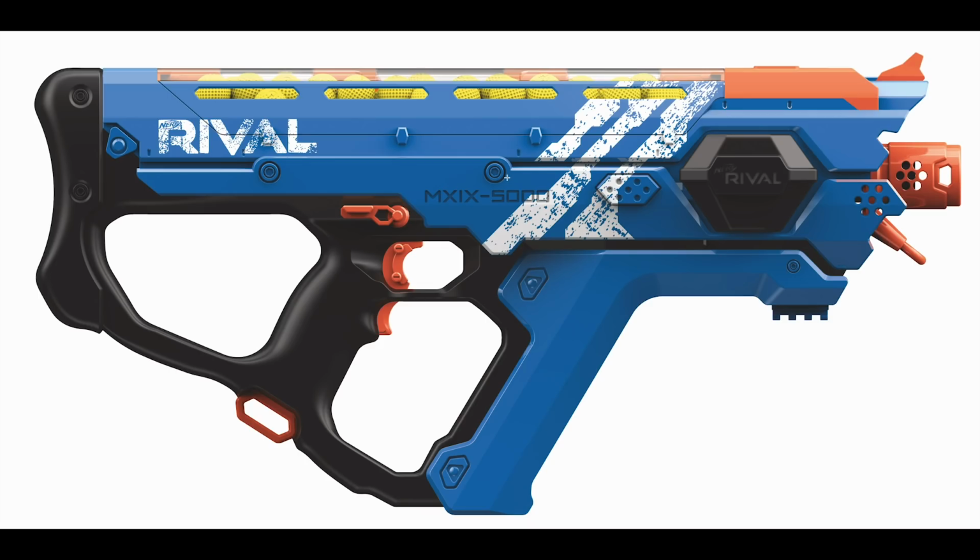I'm a little surprised at the retail price of $99 because that's more expensive than the Nemesis, and that's what the Nemesis actually launched for. And this has half the capacity, and it's a smaller blaster. So I'm not sure why the price increased.